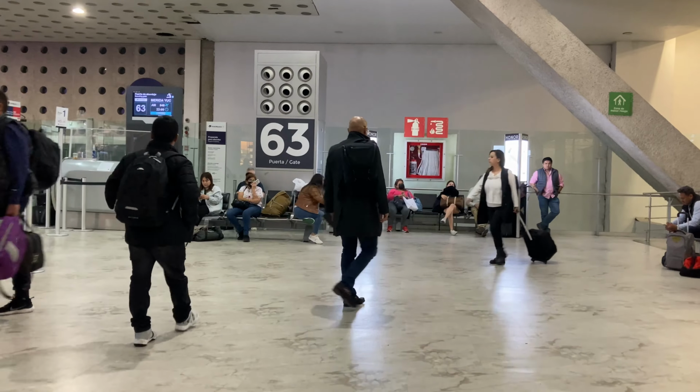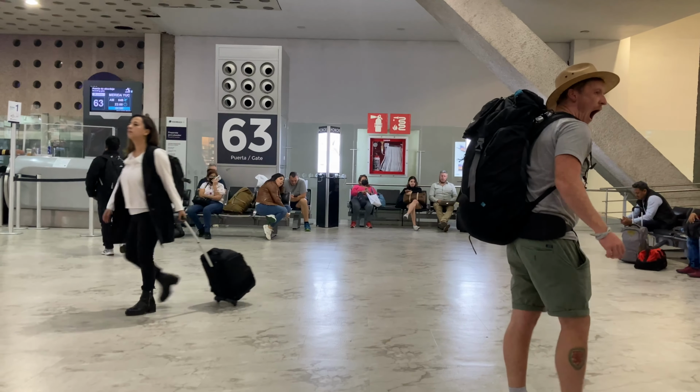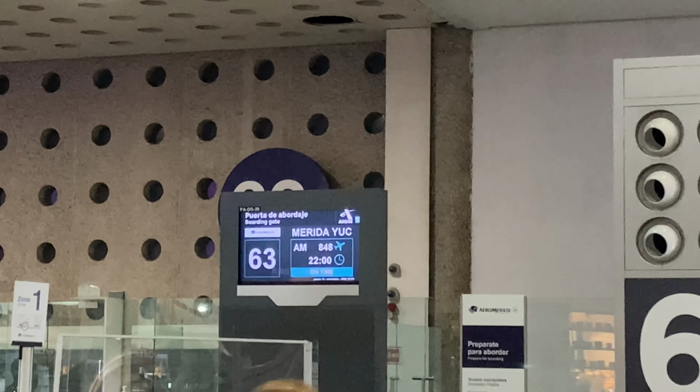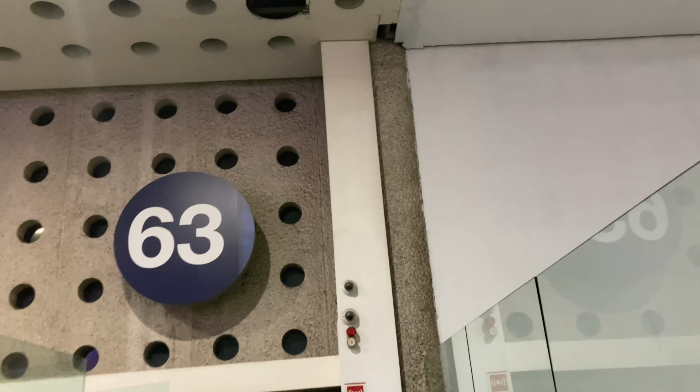The time for this flight will be 1 hour and 59 minutes, and we will be flying at an altitude of 37,000 feet, and the flight number is 848. Right there is the flight schedule, what time we will be boarding, and we will begin boarding now. Alright, so here we are now at boarding gate 63 from Terminal 2.